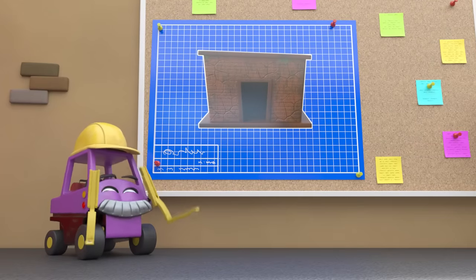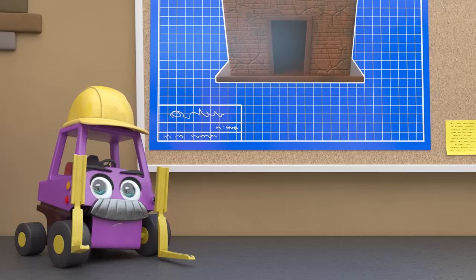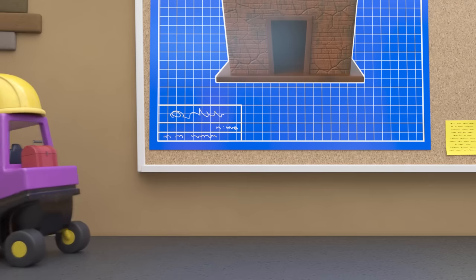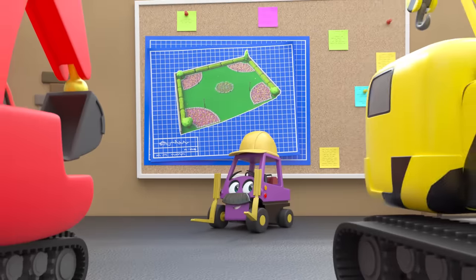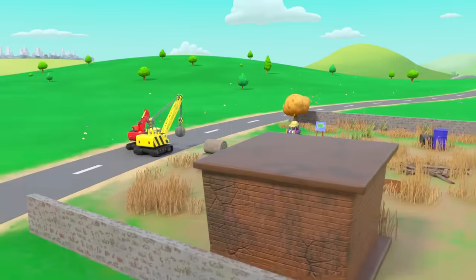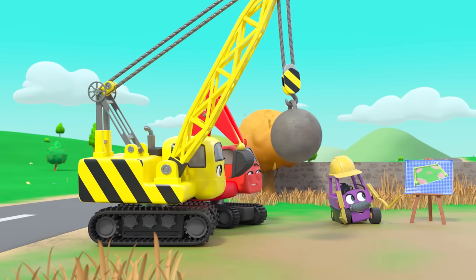Today, Mr. Rubble has an exciting plan for the crew. Hang on. That's not the right plan. Aha! There it is. They're building a park. The crew are ready to get started.